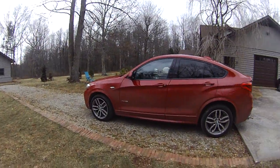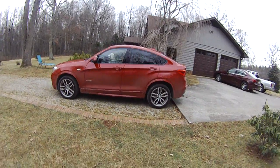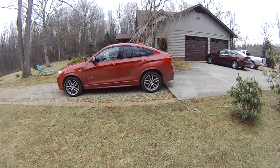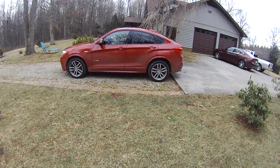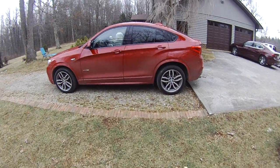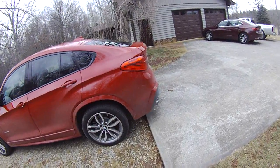I'm doing a walk around here of this 2015 BMW X4. X4, it's a new model for BMW. They're slicing their product portfolio ever thinner, coming up with new various submodels, and they call this a sports activity coupe. Of course, obviously, it has more than two doors. It's got four doors and it's got a hatchback.